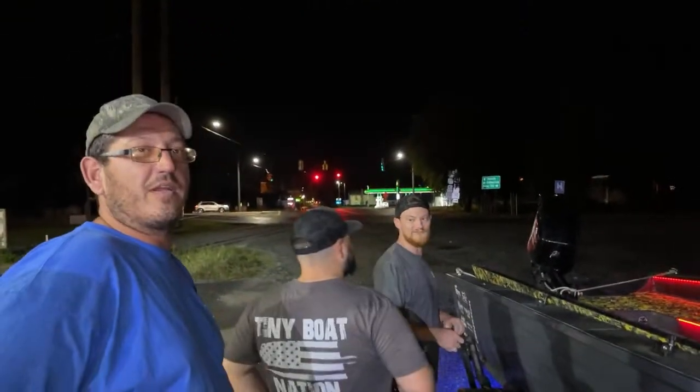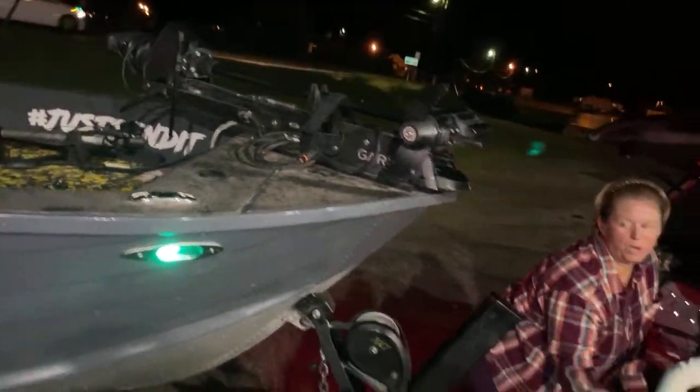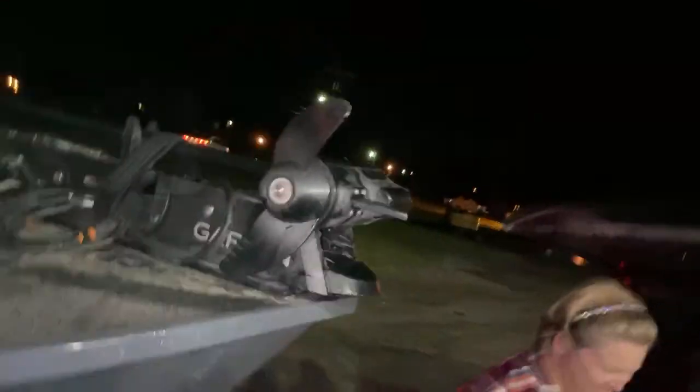How does he like it? He fishes out of it twice a week. Yeah, it was a really nice boat, but he wanted to go bigger. He wanted to go bigger, and so here it is. Denny's boat. Do you guys need help? It's Denny's boat. Here. Stream this.